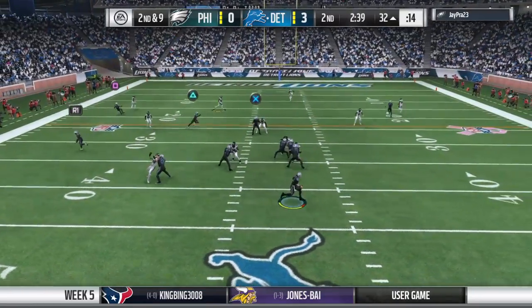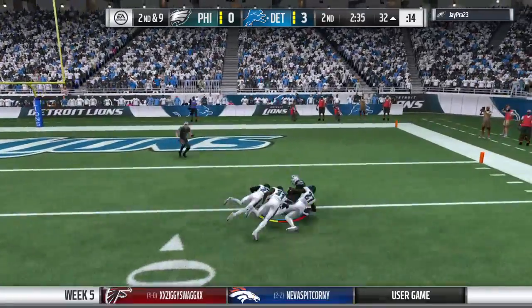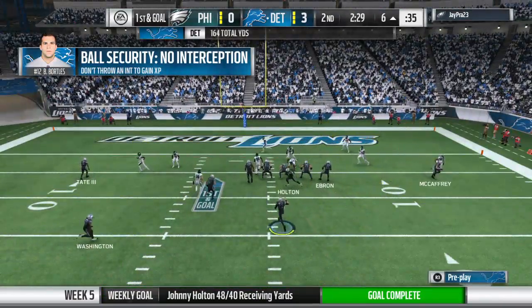Bortles to throw on 2nd down. This will be caught inside the 10. And down he goes, taking it inside the 10, just shy of the 5 at the 6.